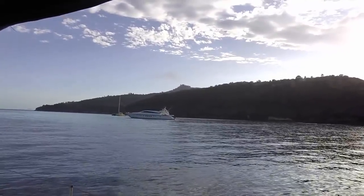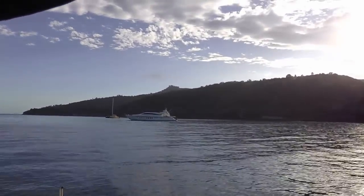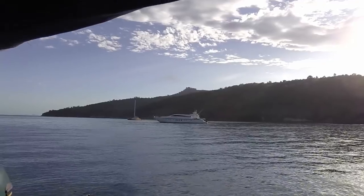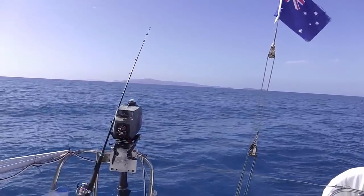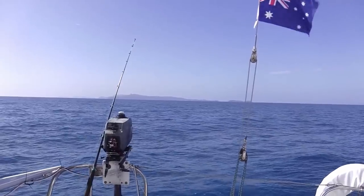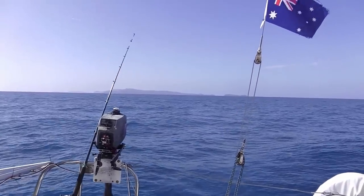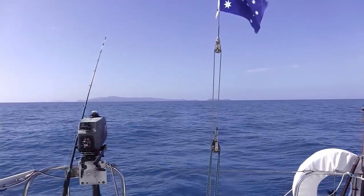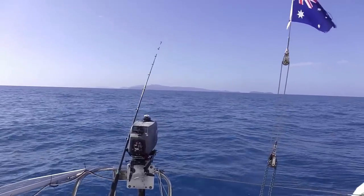There's a game fishing boat alongside it, and they partied on at least till 1 o'clock last night. And then there's a very nice catamaran. It's an hour and a half on, and Percy Island is abeam, reasonably anyway. We're not going very well now. We were doing 4 knots, but we've run out of wind, and we're doing about 1.5 knots now. And I've got 52 nautical miles to go.